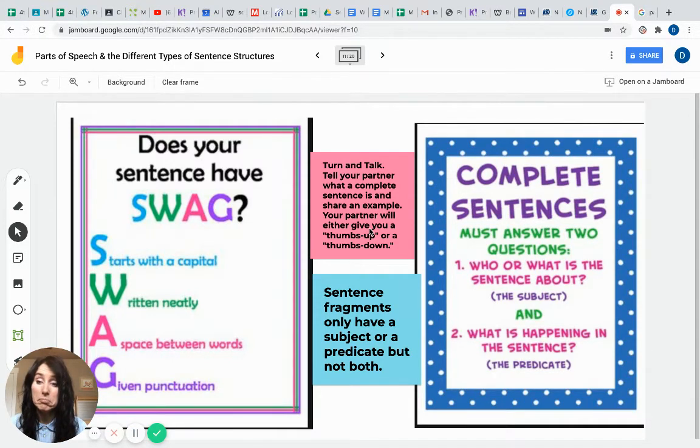Well, hello again. I hope everybody got a thumbs up or 2 thumbs up from their partner that was listening to them share information about what a complete sentence is. And as they were able to share their complete sentence with someone, I hope everybody knows what that is, because it's hard to move on if we don't understand what that is. So let's move on. I think everybody's got it.